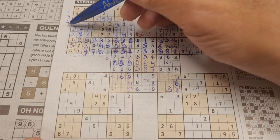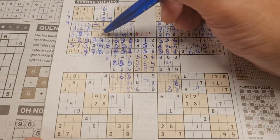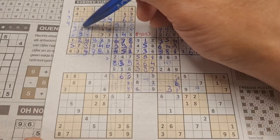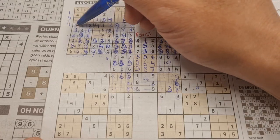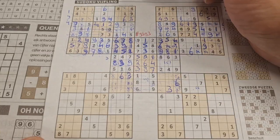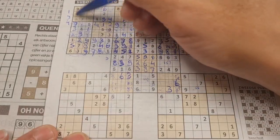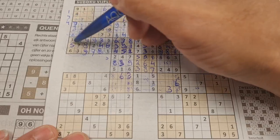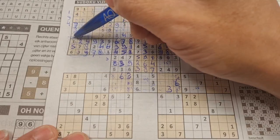4 missing numbers in this big square, one of the missing numbers is 7. We have a 7 in this row, no 7 in these 2 boxes. We have a 7 in the second column, no 7 in that box, so 1 box left for the 7 in this big square should be there. 2 numbers left now in the first column. 4 numbers, the 1, the 2 is missing, the 3, the 4, the 5, the 6, the 7, and 8 is missing. 2 and 8, 2 and 8.